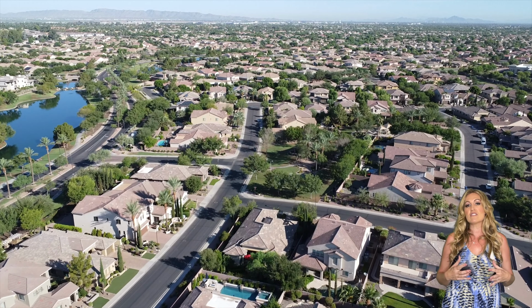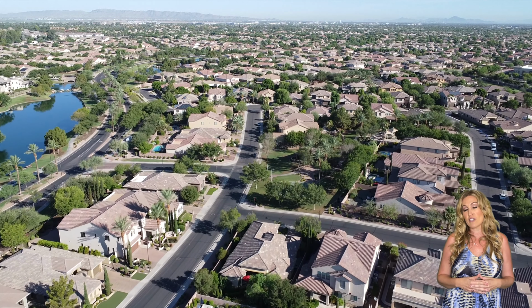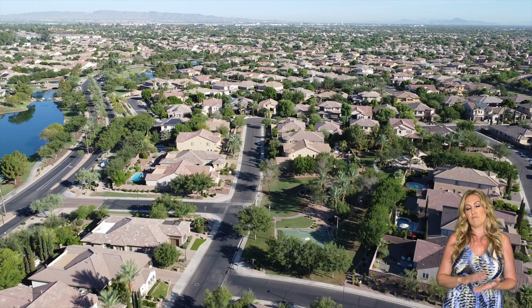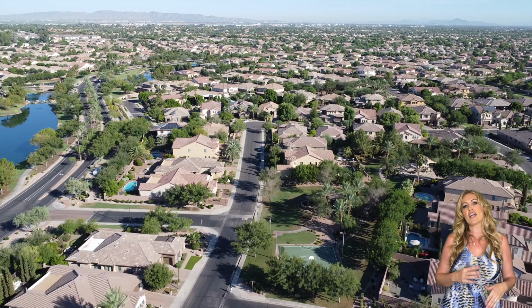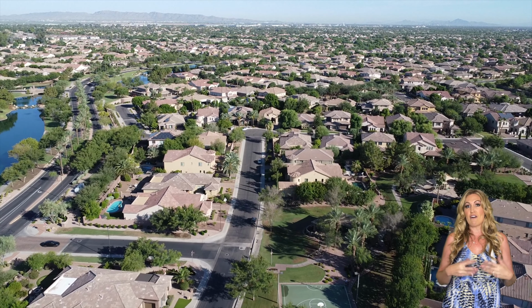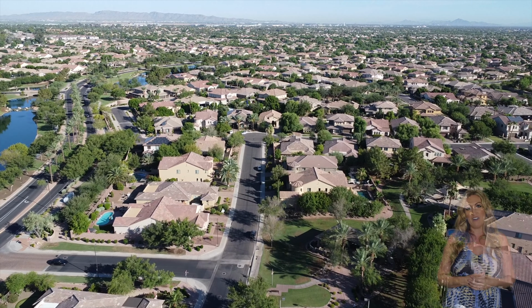And then you also have the historic Chandler downtown area as well, where you have breweries, you have different dining options, local dining options, little dessert shops. So a lot of different places to go and dine and go out, even if you want a little nightlife as well.